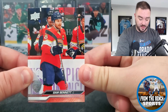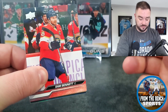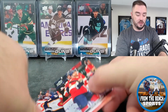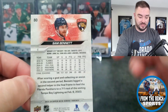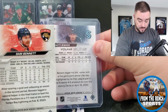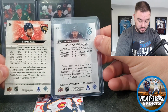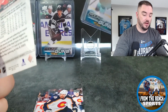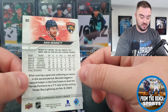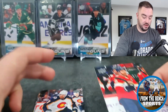So here's the first look at the base. It is Mr. Sam Bennett. So just your basic look there. And go to the back. Kind of almost the same as these for the back. Right? Pretty similar. So how much different can you make a base card? But I've noticed that one thing, that the back of them kind of looked a lot like the old ones. So there we go. Sam Bennett is our one we're going to take a look at here.